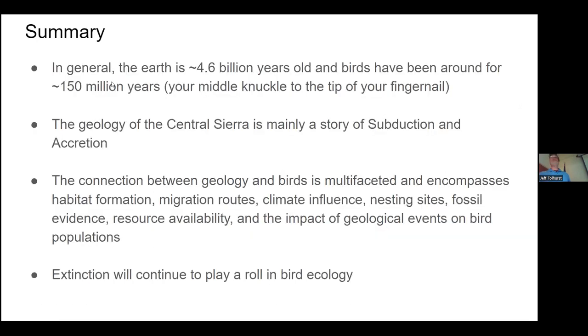And in summary, the Earth, based on our timeline, thank you for doing that, is about 4.6 billion years old, and birds popped up in that last little knuckle here, practically. That's about it. And bird watchers, the last little shaving of fingernail right there, the tip of your fingernail.